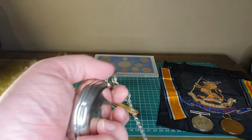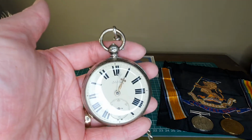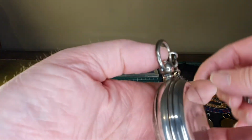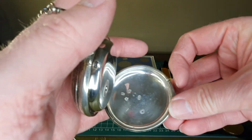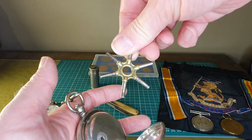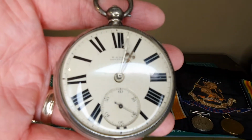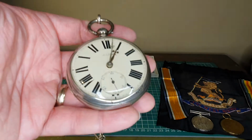I might consider getting it serviced, but it's just so nice being able to hold something like this that you know has been in the family for all those years. I think it's real silver. There's a little winder port there, and it has hallmarks. We found this as well, which is the winder. I don't know whether that's a generic one or whether it would have come with the watch. So you can hear it ticking away. W.H. Day of Dewsbury is the watchmaker. I just thought that was pretty cool.